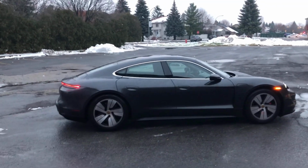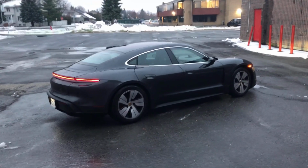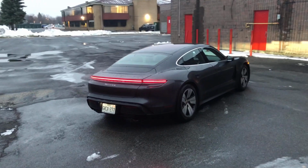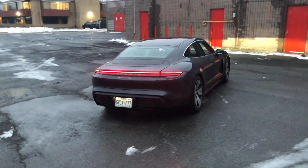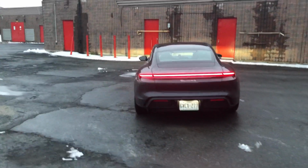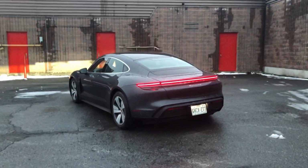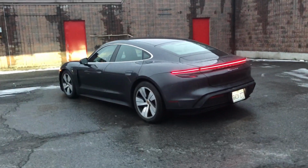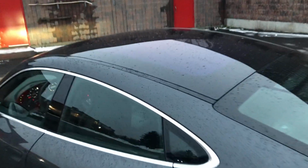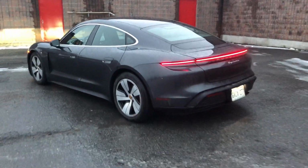For that price, you do get the Porsche Advanced Cockpit with the 16.8-inch curved screen. I'll show that to you in a moment. 10.9-inch central screen and the 8.4-inch console display, adaptive air suspension, which explains why this car is so squat. My car has the Performance Battery Plus, which is standard for now in Canada and the US. It also has the glass roof, which is kind of cool, I suppose, as opposed to the metal roof, which is also standard for the moment in Canada.